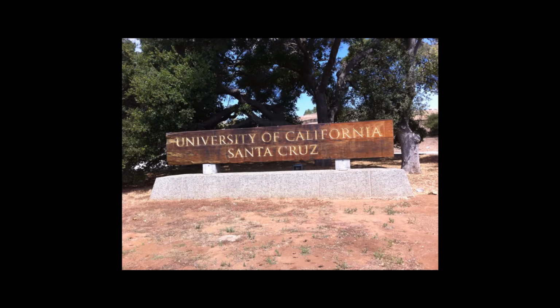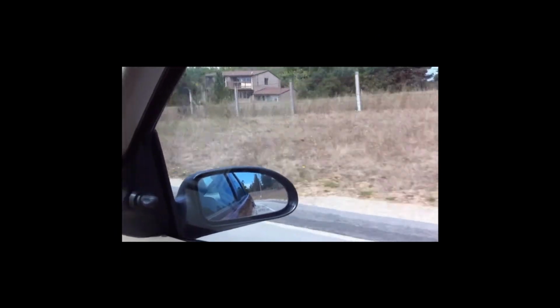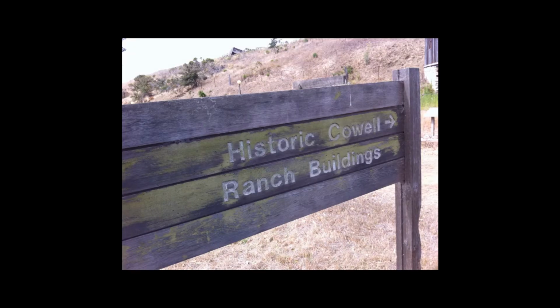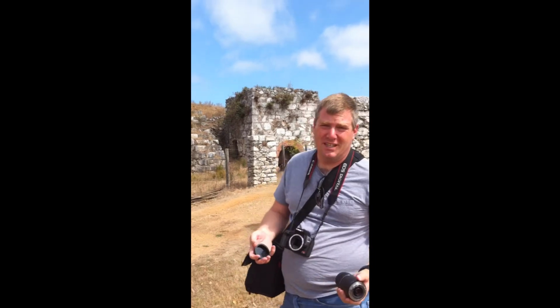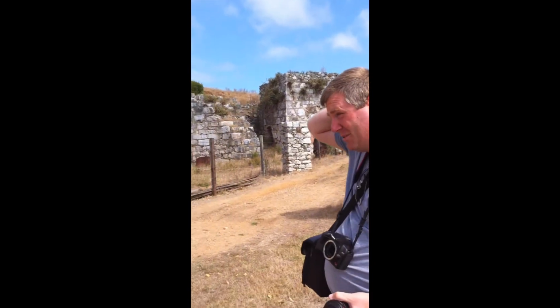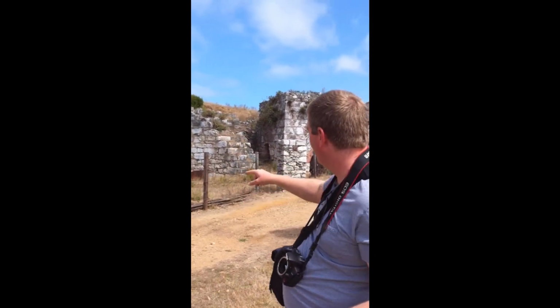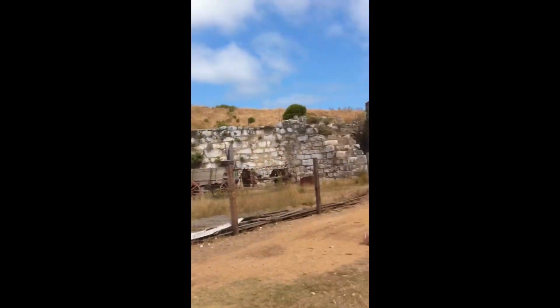UC Santa Cruz boasts a quarry, an amphitheater, and over at the historic Cal Ranch House's old building. These are historic ranch buildings. The UC Santa Cruz campus used to be ranch land, and so a lot of these buildings still are found around the campus. These are lime kilns over here. This was an equipment storage building.